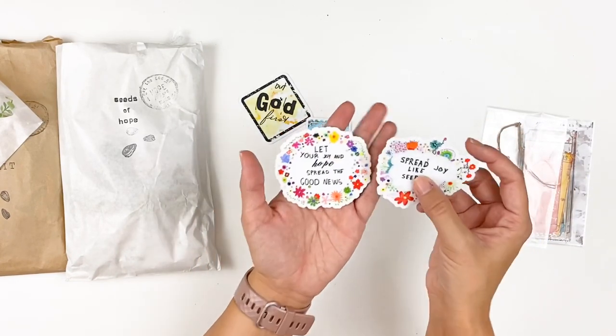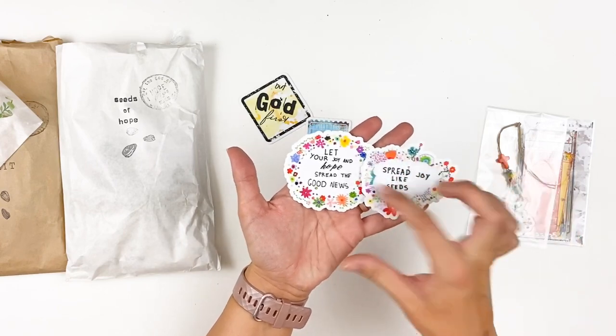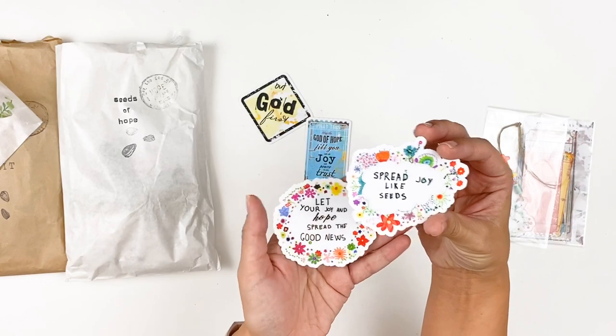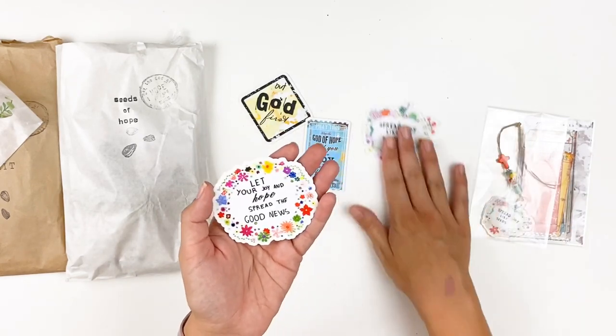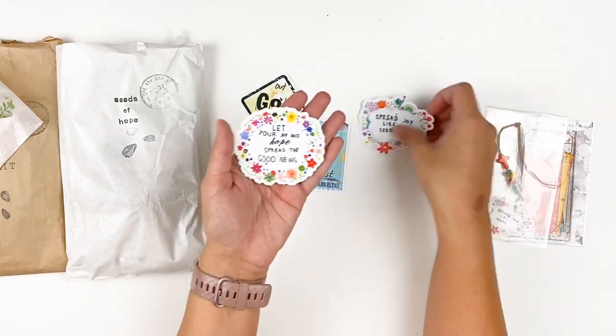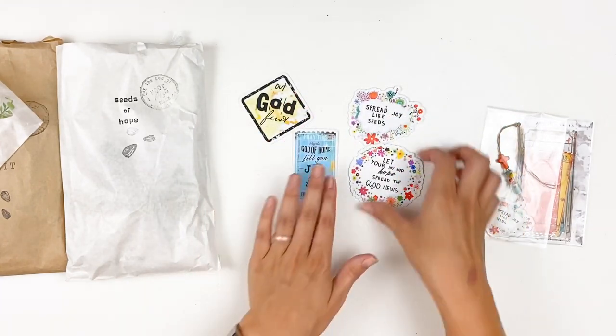These, I believe, the illustrations were created by her daughter. I think this one, Spread Joy Like Seeds, and then it was turned into a sticker. So that's got a special little story behind it. And then Let Your Joy and Hope Spread Good News. I believe that was from her daughter as well. So really beautiful vinyl stickers.